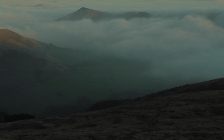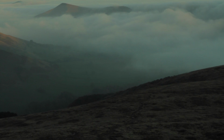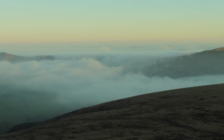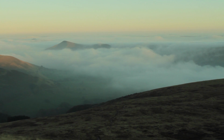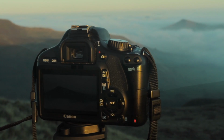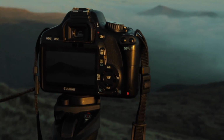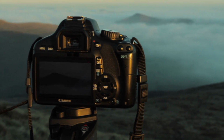When I first arrived about an hour and a half ago in Edale, it was perfectly clear, the valley was, as was the Hope Valley, but thankfully I think it really has paid off this evening. I'm absolutely shattered, but it's all for a good cause. So here's the 550. I've got the cheapo zoom lens on there tonight, and I'm slowly moving it around and letting it record in certain places.